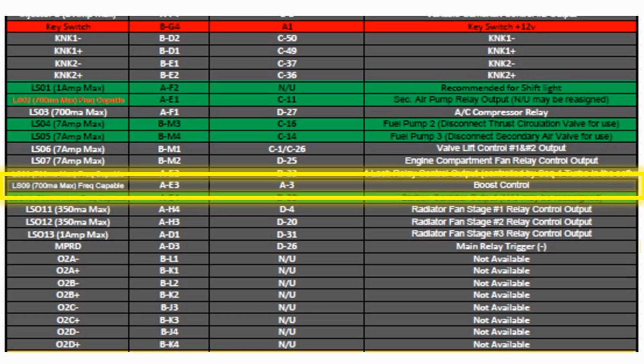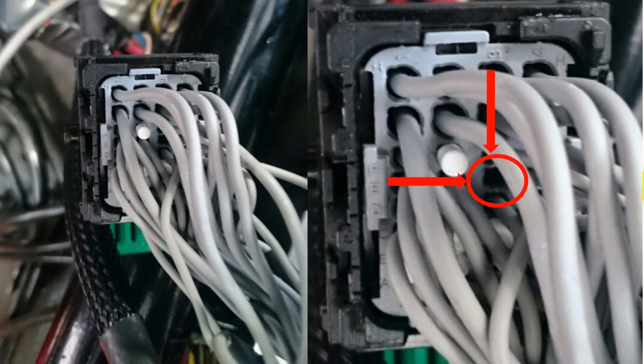So then we check the plug and play harness, and to our absolute shock, we find that the circuit for the boost controller, which is supposed to be on plug A and pin E3, doesn't even exist. It's not even wired up. You can see in this photo where it's marked, there's just a total gap there. The obvious question here is, how could you possibly have the ECU for a month and supposedly be testing it and not discover that the boost controller circuit isn't even wired up?